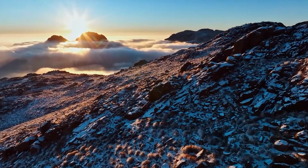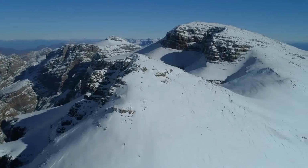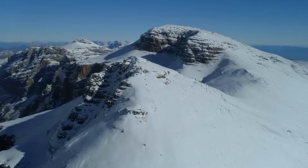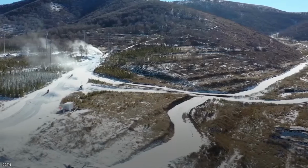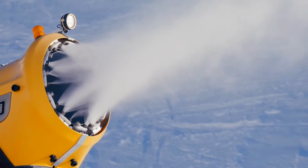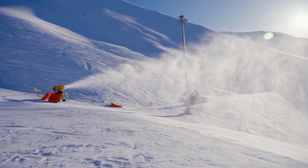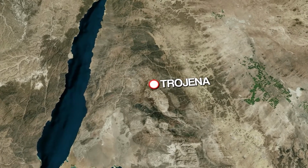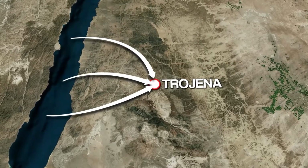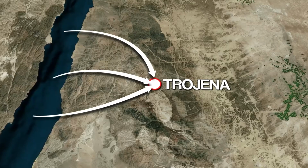Nevertheless, valid questions linger. One major concern centers on the feasibility of sustaining a winter destination in an environment where natural snowfall is scarce. To maintain a functioning ski resort, Trojena will rely primarily on artificial snow machines, which consume significant quantities of water and electricity. Adding to the challenge is the fact that seawater from the Red Sea will be used. This requires transporting water over considerable distances and elevations, as well as desalination.